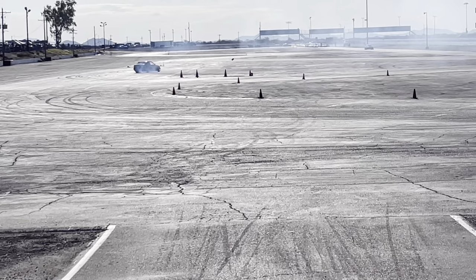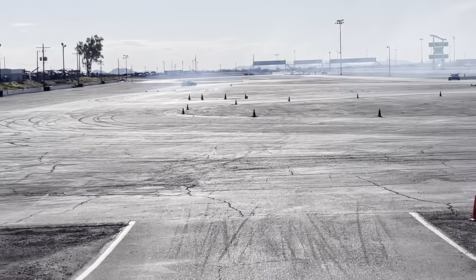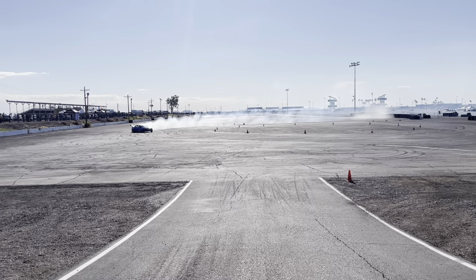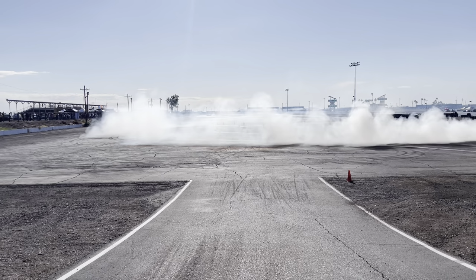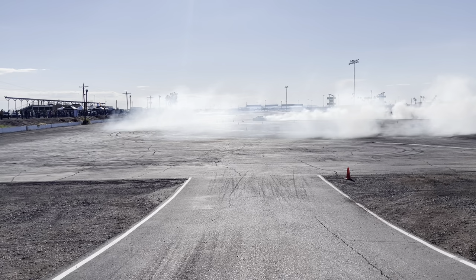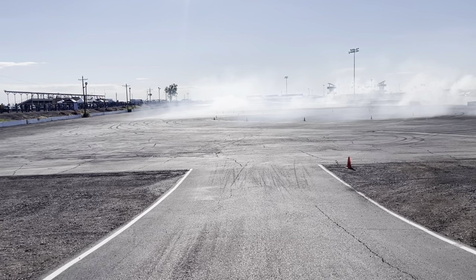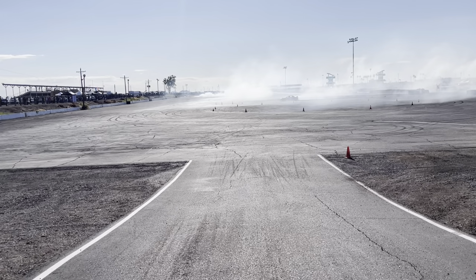Look at that. Look at the people lined up. That's a lot of people. And then that's a lot of weight too. That's a lot of tires and a lot of smoke and you go through a lot of tires and a lot of stuff wearing out on the car, but it's fun.